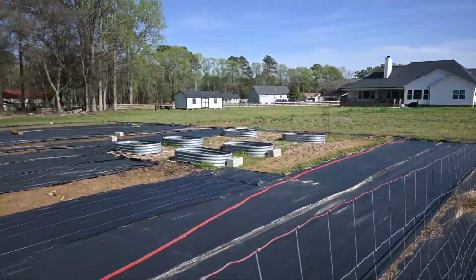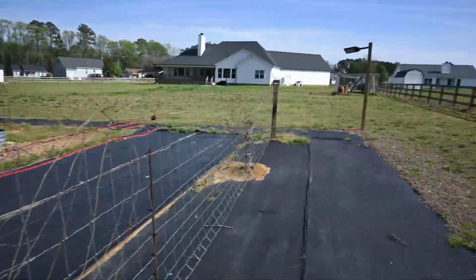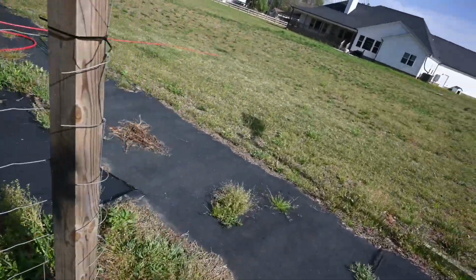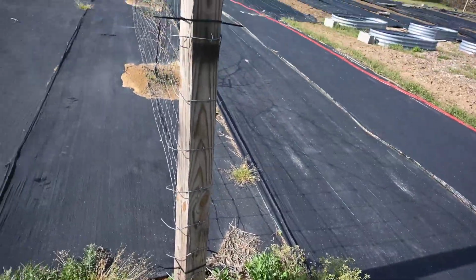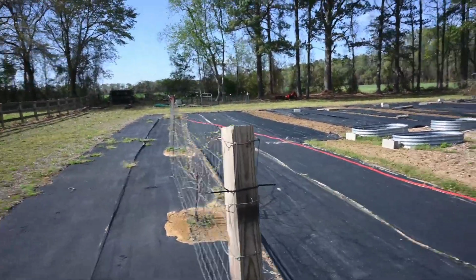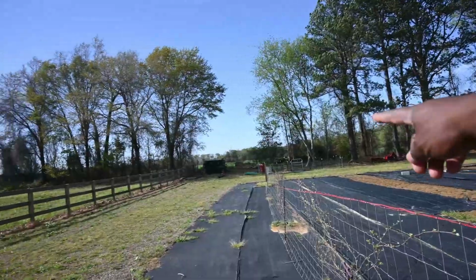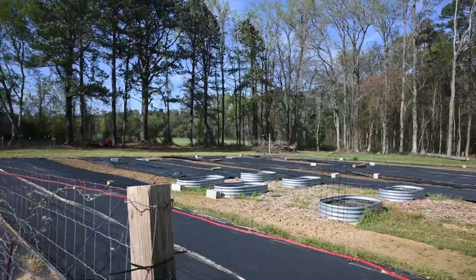Not able to really get out here and do too much work today, but I just want to give y'all a quick look. Alicia and I talked about our little trellis system here, where we believe we're going to come in and put one of those 6 or 8 inch round poles, maybe an 8 footer, put it 2 feet in the ground on each side, and then run that tight line where you can add tension to it as needed, or as it starts to sag.